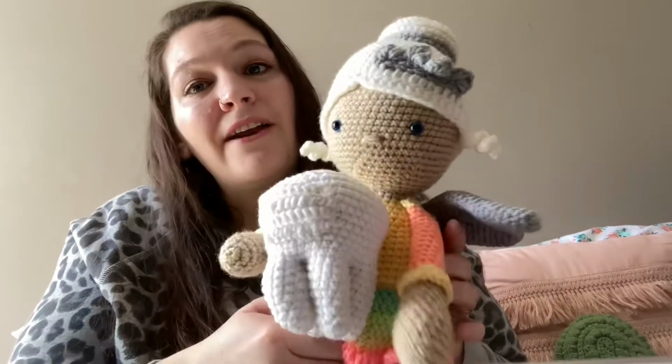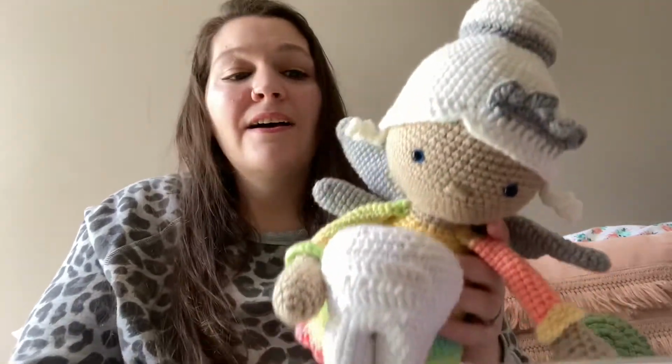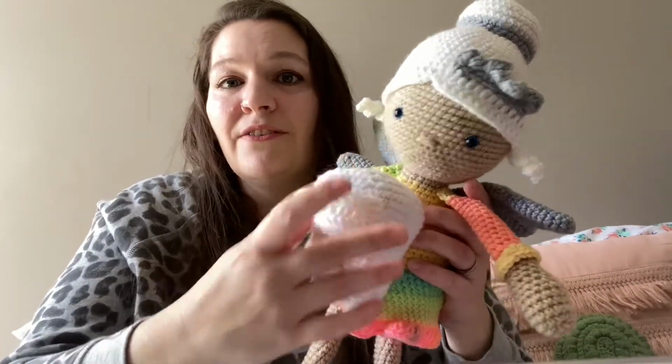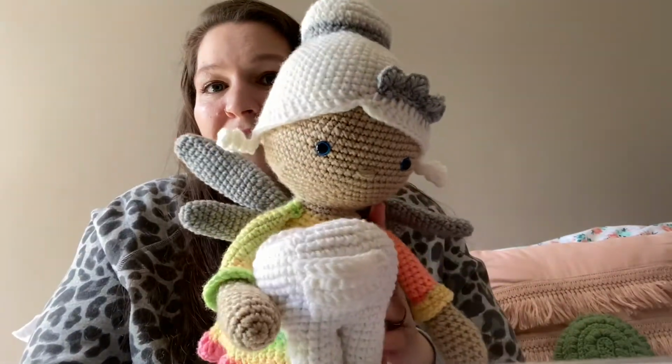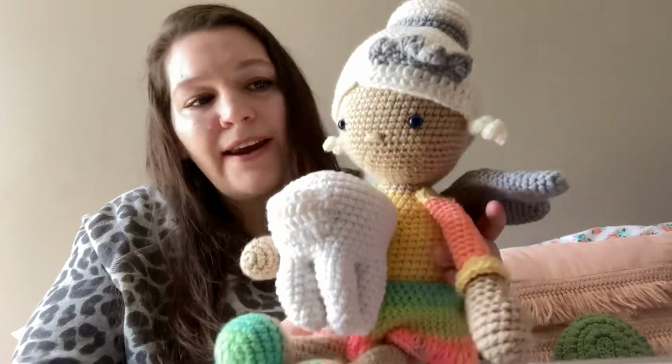She is a pattern. I didn't bring the book in. I'll have to put the information down below. But she is a pattern in one of those fantasy amigurumi books. I added the pocket on the tooth myself, and I left off her lollipop because I just didn't think that I needed to add it.